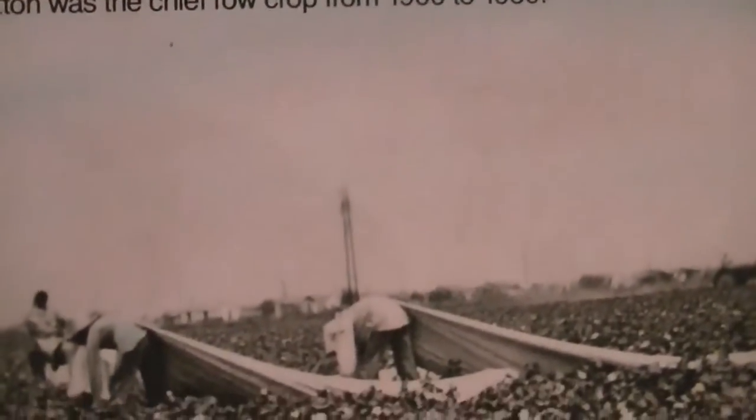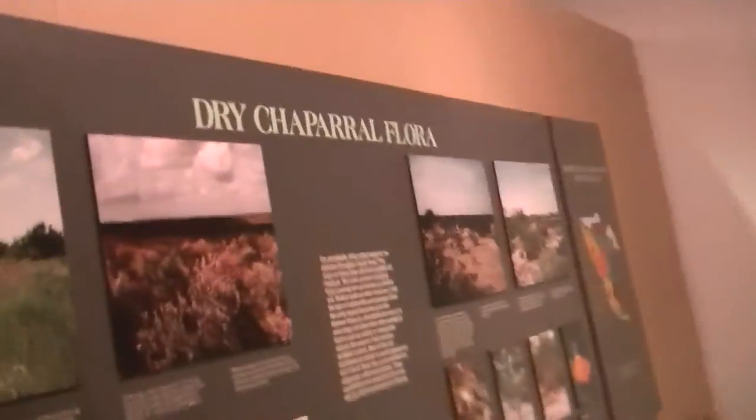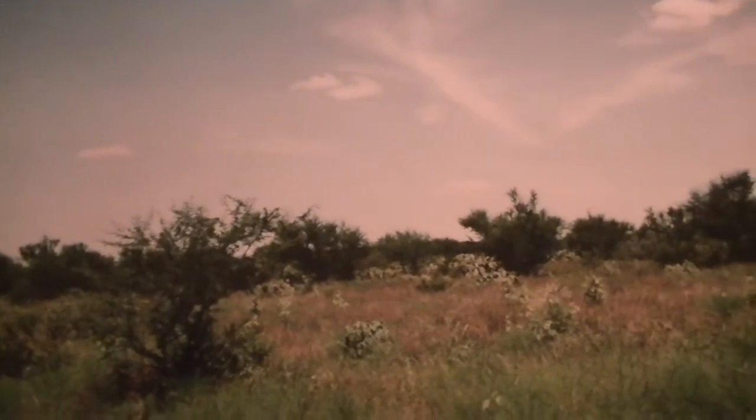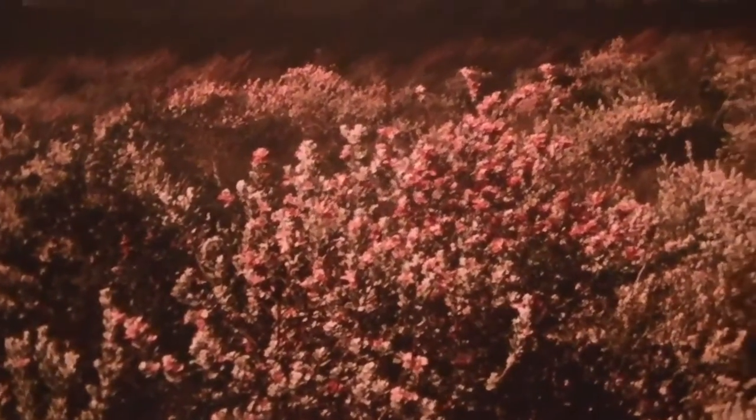Cotton was the chief row crop from 1900 to 1950. Large farms require big equipment. That's some kind of buzzer. All right. The dry chaparral flora. The most common dry shrubland association is the blackbrush, twisted acacia. Twisted acacia. Blackbrush. Nasty, nasty thorns there, huh? Caliche is nearby.